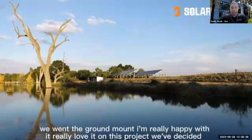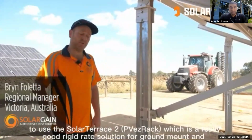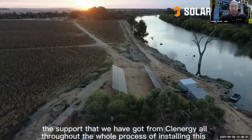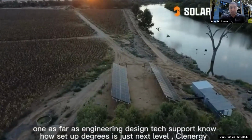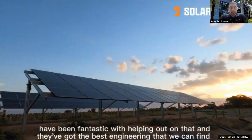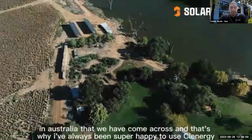This is why we went to ground mount. I'm really happy with it, really love it. On this project, we've decided to use the Solar Terrace 2, which is a really good, rigid, great solution for ground mount, and the support that we've got from Clenergy all throughout the whole process of installing this one, as far as engineering, design, tech support, know-how, setup, is just next level. Clenergy has just been fantastic with helping out on that, and they've got the best engineering that we can find in Australia that we've come across, and that's why I've always been super happy to use Clenergy.